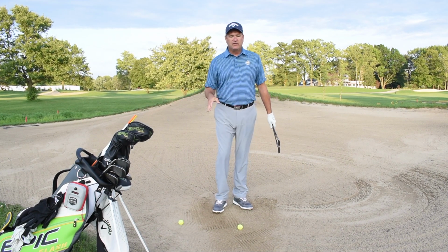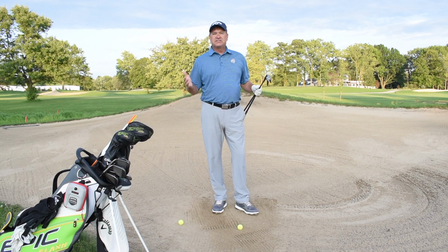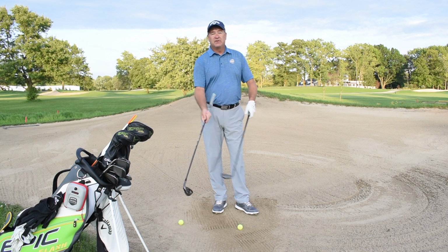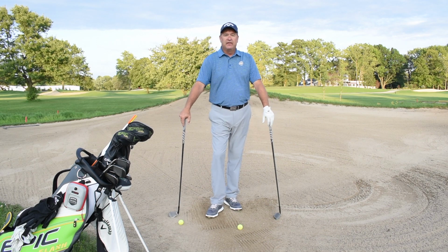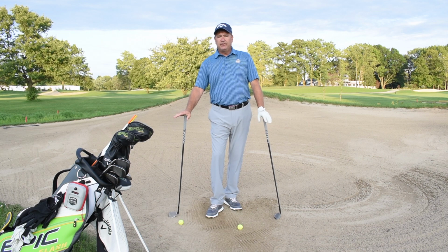On hole number 11, we're about 125 yards away. So for me, a stock 125 yard shot from the middle of the fairway is going to be about a pitching wedge. That's a normal, just everyday stock shot for me. But when we get into a bunker, we run into a couple of different situations.